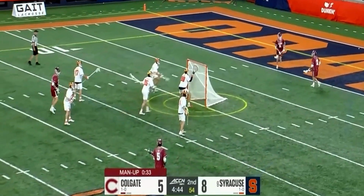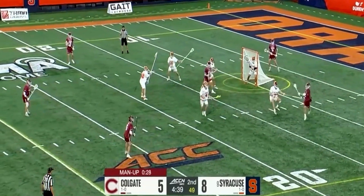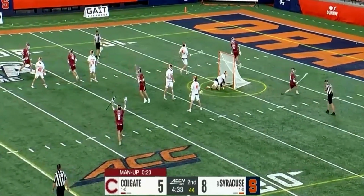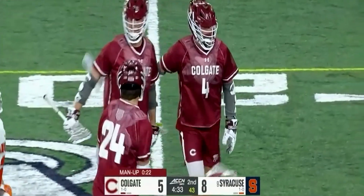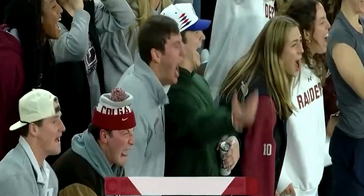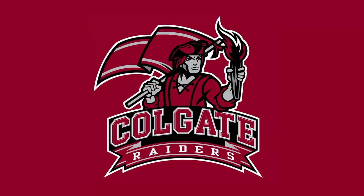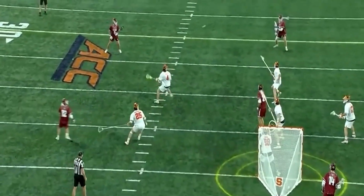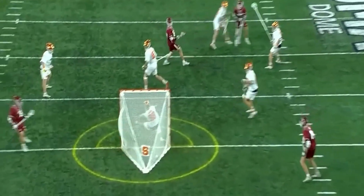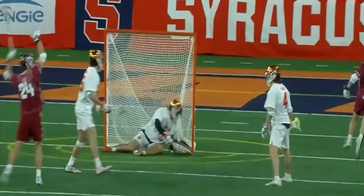Syracuse has not allowed a goal when a man down, including what is now 2 full-minute penalties. Jack Turner, 1 goal already. Connor's shot, oh yeah! What was a 5-goal deficit is down to 2. Rory Connor has his 2nd goal of the quarter, 2nd of the game, and 3rd of the year. Colgate has gotten those looks on pretty much every single man-up opportunity. It's just Will Mark has been incredible, and they can't find the cage, but that time, just a perfect shot from up top with the left hand.